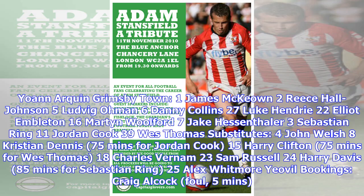Grimsby Town: Johan Arquin 1, James McEwen 2, Reece Hall Johnson 5, Ludwig Oman 6, Danny Collins 27, Luke Hendry 22, Elliot Embleton 16, Martin Wolford 7, Jake Hessenthaler 3, Sebastian Ring 11, Jordan Cook 39, Wes Thomas. Substitutes: John Welsh 4, Kristian Dennis 75 minutes for Jordan Cook 8, Harry Clifton 75 minutes for Wes Thomas 15, Charles Verham 18, Sam Russell 23, Harry Davis 85 minutes for Sebastian Ring 24, Alex Whitmore 25.